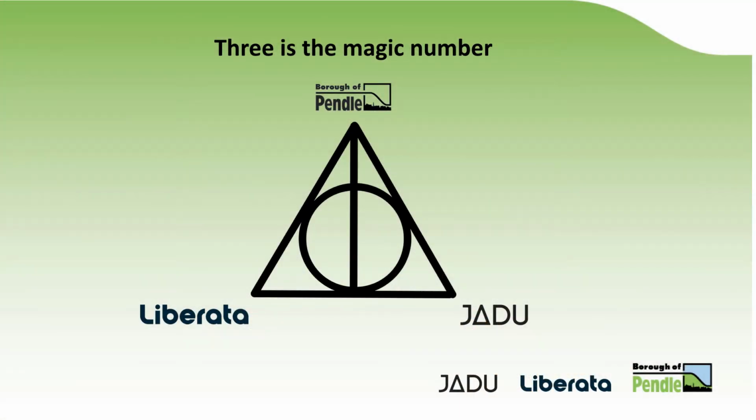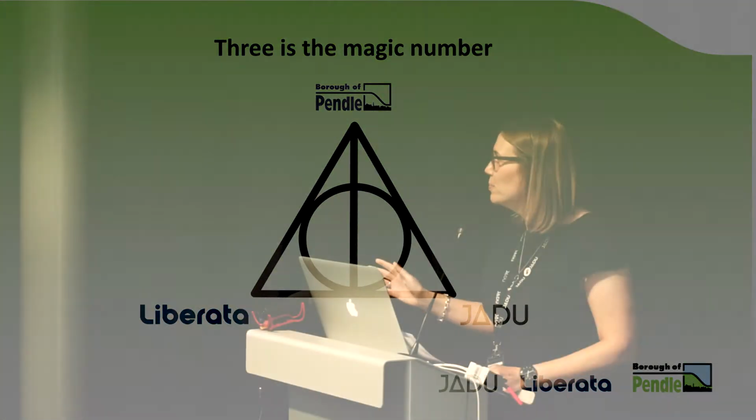Jadu. Yes, they provide the platform for all the great work that we do, and we don't have to pay to upgrade ever again. But I think, as we've been referred to earlier, what Jadu have done for us is teach us to make us self-sustaining, and that's really important for a small council like ours.